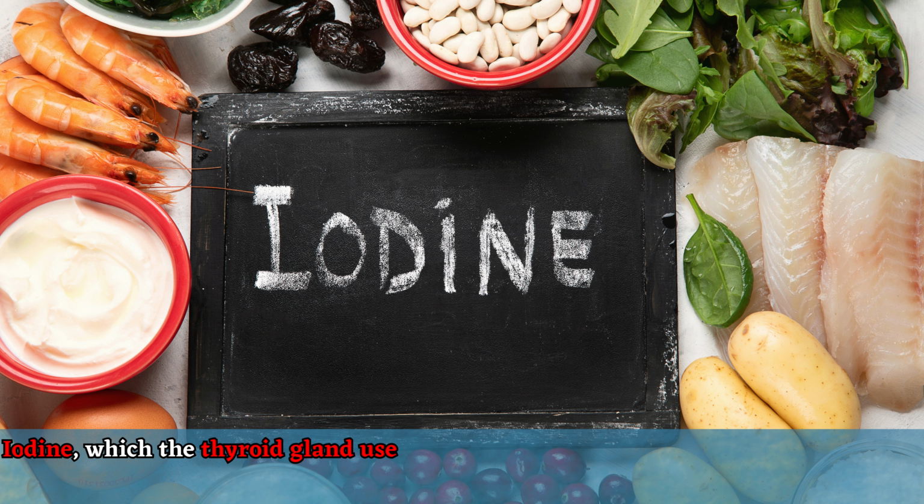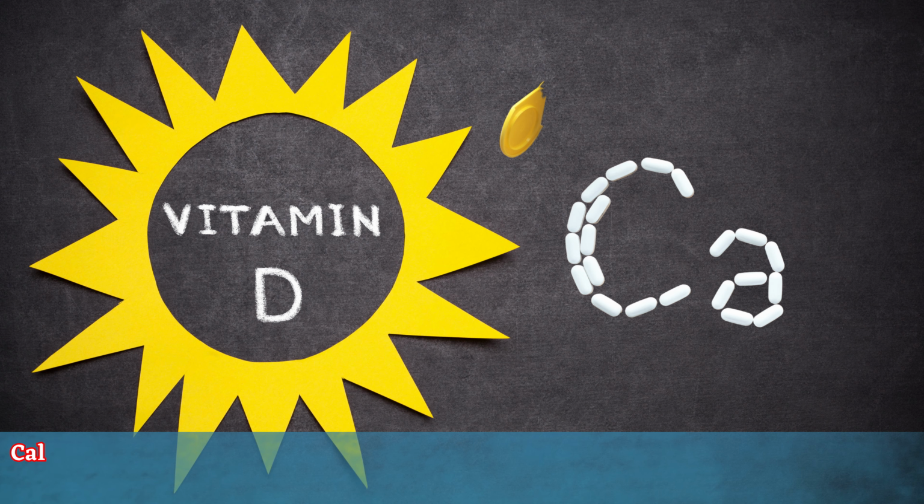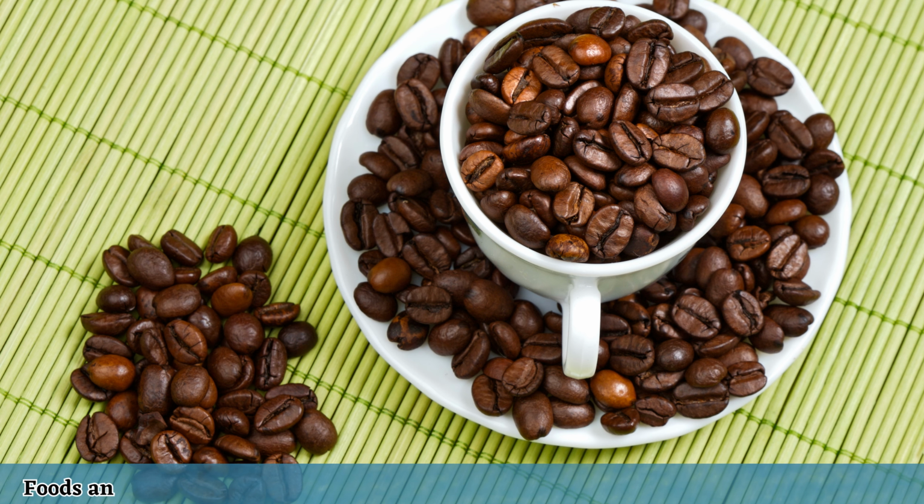Iodine, which the thyroid gland uses to produce thyroid hormone. Too much iodine in the diet can increase the production of thyroid hormone. Calcium and vitamin D are vital because hyperthyroidism can cause problems with bone mineral density. Foods and drinks containing caffeine can worsen the symptoms of hyperthyroidism.